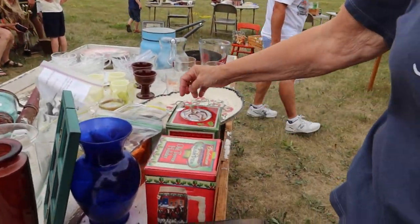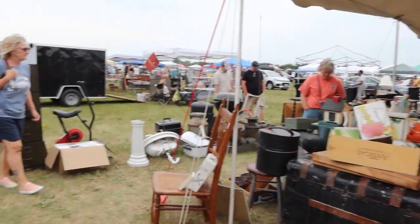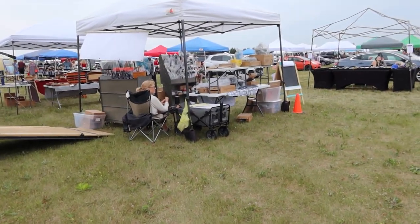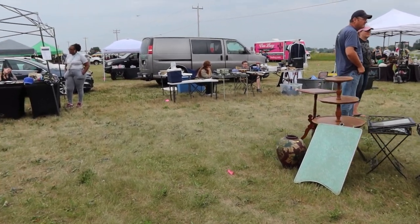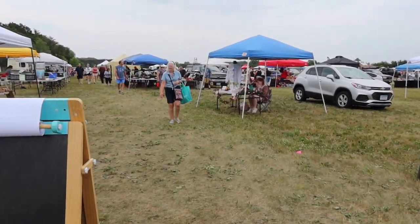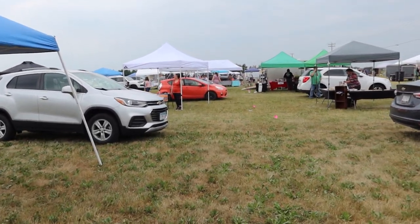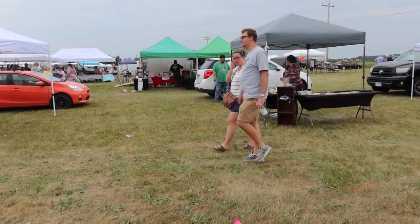Some nice steins. Some zigzagging here. Try to hit more stuff in case for some reason we would get sprinkled on and have to hit the road.